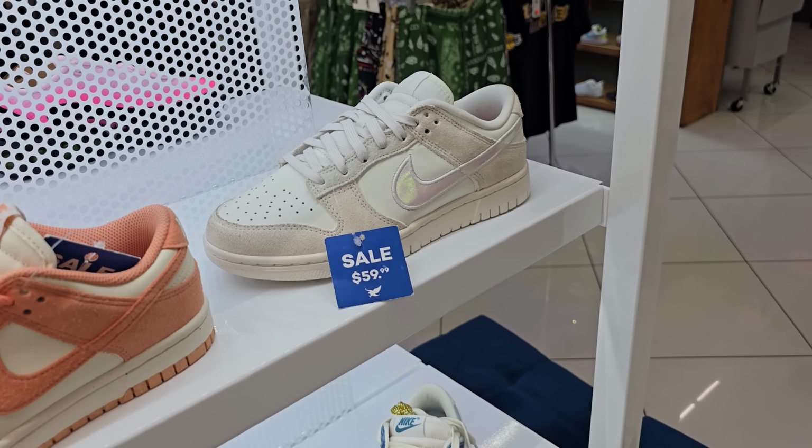Sales on the New Balance section right here. What are these? The 1000s? I've never even heard of the 1000s. 1906s right there. Where's the sales? Oh, here's the sales size. 2002 Rs going for $90. These also go for $90. 327s, right? 327s right here. And I don't know all the other numbers. New Balance does use some really good material on a lot of their shoes.